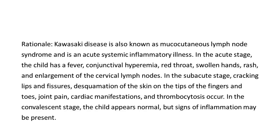Rationale: Kawasaki disease is also known as mucocutaneous lymph node syndrome and is an acute systemic inflammatory illness. In the acute stage, the child has a fever, conjunctival hyperemia, red throat, swollen hands, rash, and enlargement of the cervical lymph nodes. In the subacute stage, cracking lips and fissures, desquamation of the skin on the tips of the fingers and toes, joint pain, cardiac manifestations, and thrombocytosis occur. In the convalescent stage, the child appears normal, but signs of inflammation may be present.